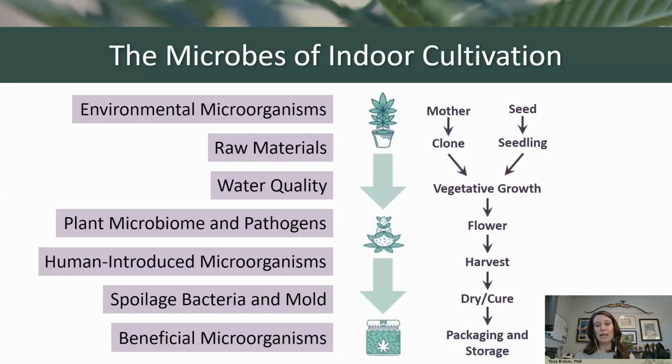I've tested cocoa and I've seen lots of different microbes that you don't want, like Aspergillus and E. coli in those raw materials. So really understanding what you're bringing into your facility through your raw materials, and then also what are you allowing to thrive? Water quality is another big one.